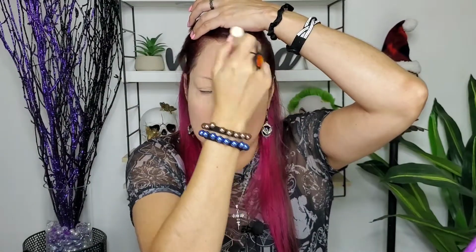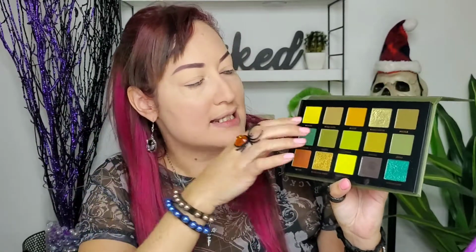I always forget to use cream bronzer and blush. I have them there, and I always forget to do that. That's why I always end up using powders. So what I've been doing lately is just using something simple on my lids and a little more colorful at the lower lash line. And what I do is I take this color right here, put it on the crease. That one's called Palm Tree.